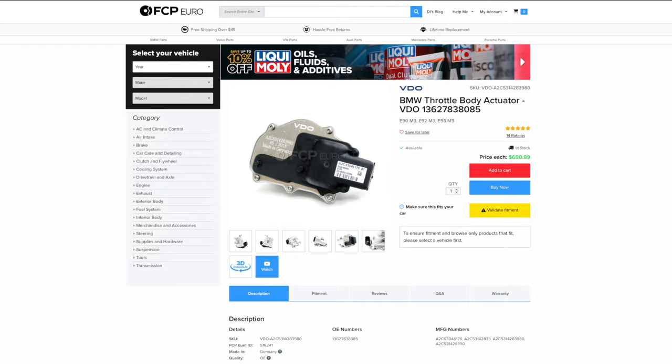Now, where can you get fuel injectors and what do they cost? You can buy OEM BMW fuel injectors from Turner Motorsport for $240.99 each, or you could buy Bosch fuel injectors from FCP Euro for $404.64 for an entire set of 8 fuel injectors.